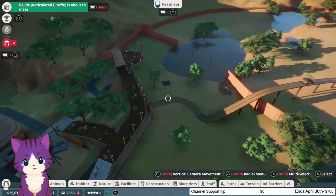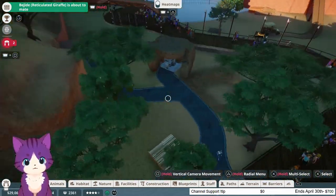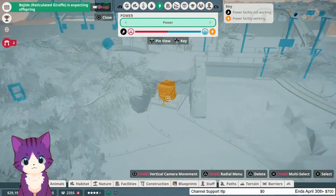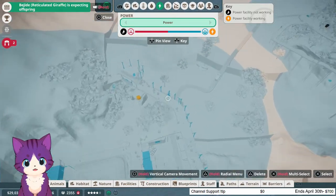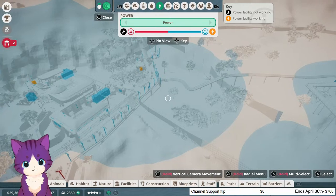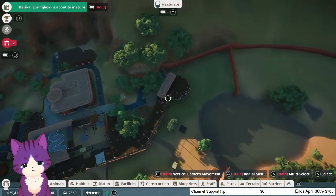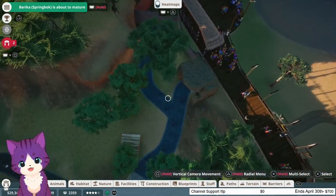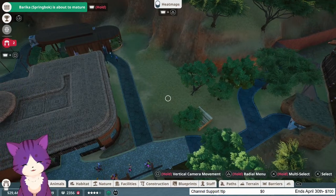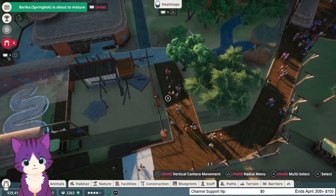I had to put it there anyway to power the... In fact, why did I put that there? What was that to power? Oh, all of the screens across here for the enclosures. That's why it was there. Although, no, because they'll still complain. Even if I moved it there, it'll still catch this area of path here.